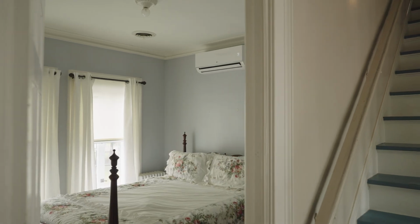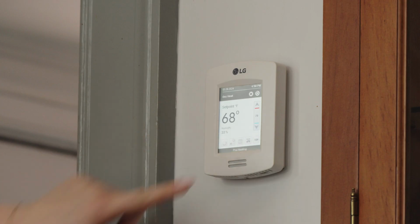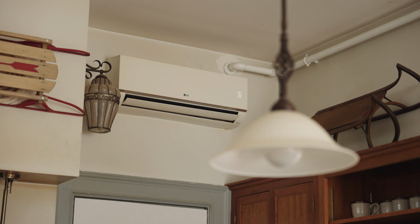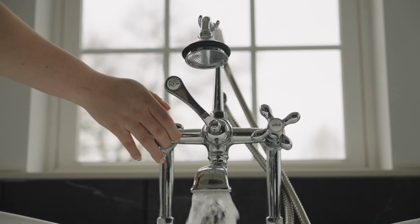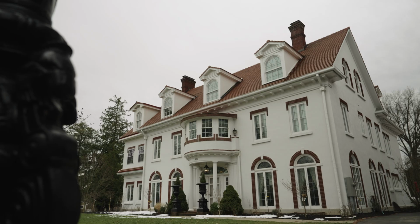For the LG design, we wanted to get every single room in the house heating and air conditioning. We wanted to have simultaneous heating and cooling. We wanted to have domestic hot water, and we wanted to tie it all together on one system so that the energy was shared amongst all of the indoor units as well as the hot water.